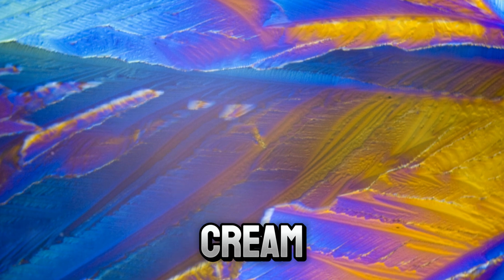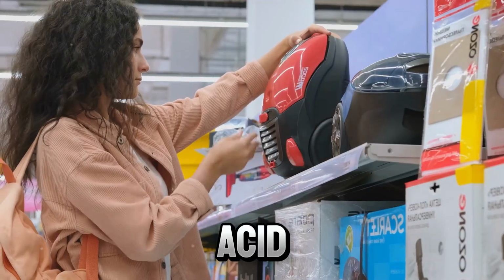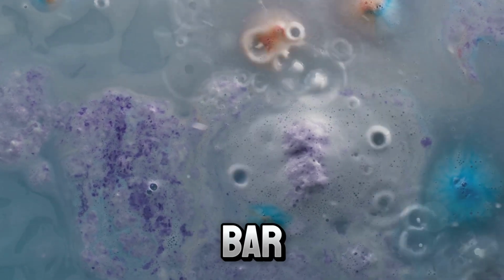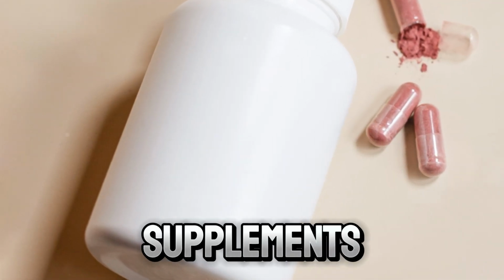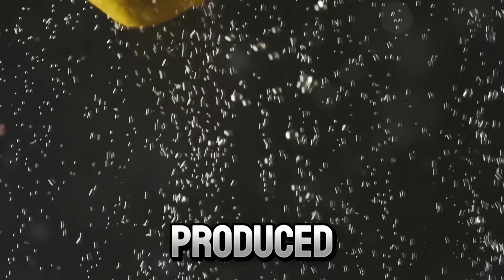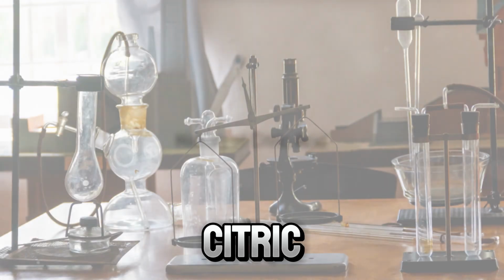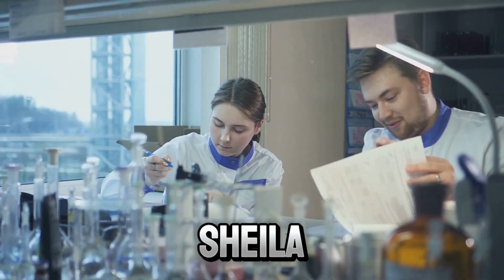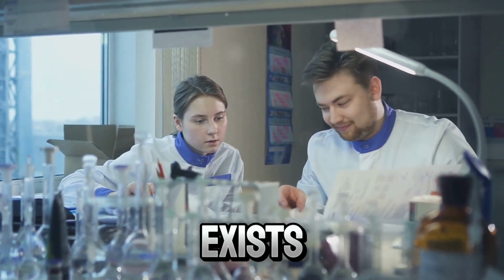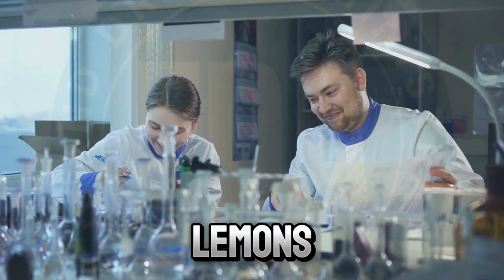It's found in ice cream, wine, and soft drinks, including popular brands such as Sprite and Pepsi. Citric acid is added to many cosmetics, cleaning products, and yes, bubble bath. You'll also see it in nutritional supplements to help with nutrient absorption. That said, approximately 70% of the citric acid produced today is used in the food industry. Citric acid was first discovered by chemist Carl Wilhelm Scheele in 1784, who extracted it from lemon juice. Citric acid exists in many other citrus fruits as well, hence the name, and it was originally mass-produced from lemons.